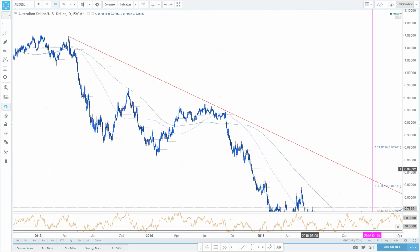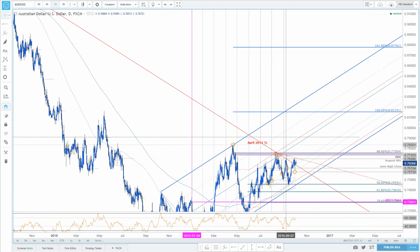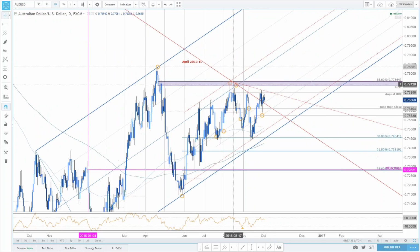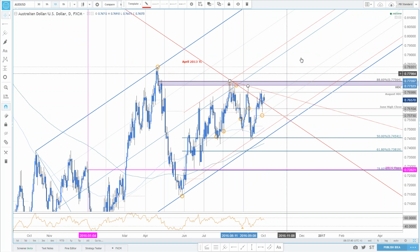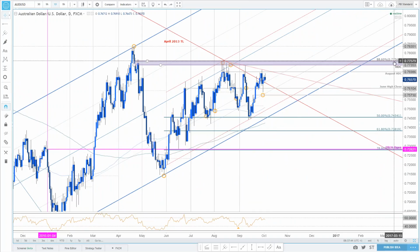We tagged that perfectly back in August and pulled off again last month, right off that region. Here we are now, a little bit messy, but there is another basic trendline resistance off that same high right here. Tagged in August, tagged in September, and again almost tagged here towards the end of the month. That's the level to beat to really get the breakout, while still considering 77.35, 77.56 as major key resistance.